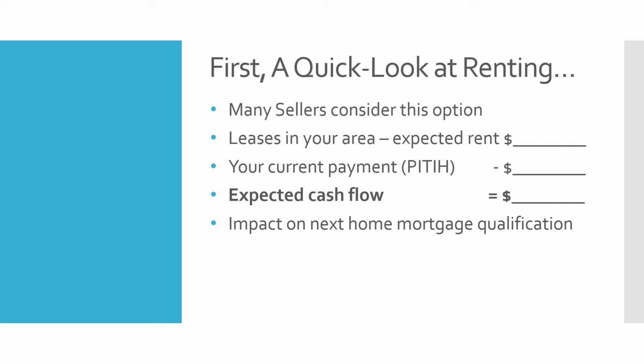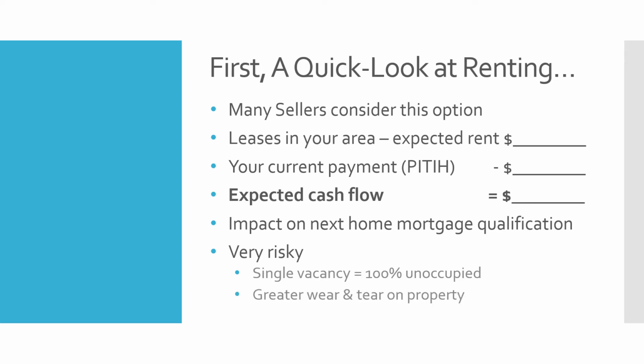So if you have $1,000 a month coming in on rent, they're only going to give you credit for $750. And that's, of course, if you already have an existing lease in place. Some lenders won't underwrite unless you have anywhere from 12 to 24 months of seasoning on that tenant. So that's important to know. There's also risk associated with putting a tenant in the property. It's not like you have a 100 unit complex and you have one vacancy and so you're still 99% occupied. With a single family residential property, if you have a single vacancy, you're 100% vacant, and that's a scary place to be.